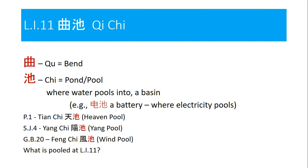What is being pulled at large intestine 11 is unclear, though it could be suggestive of movement, the ability to bend. For example, I use the immune point for pain when bending the back. However, I associate it less with the name than it resolving the PSIS and hence allowing easier bending in the back.